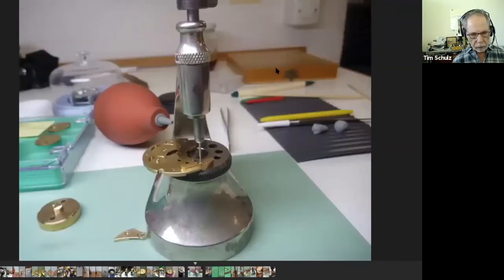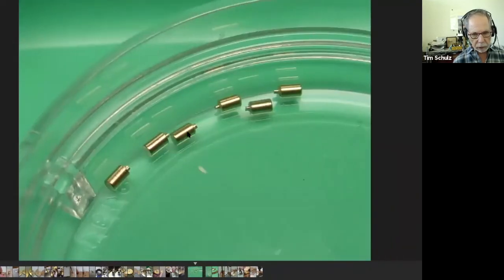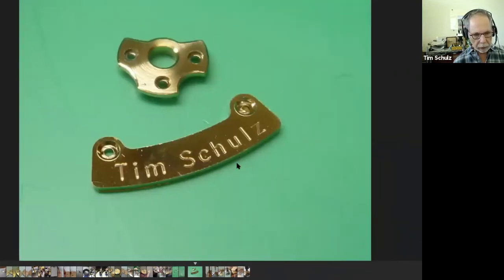Now we've got to do a little bit of threading. The chaton for the escape wheel and the nameplate are held on with screws, and those have to be threaded. So we use a staking tool that's got a little miniature tap clamped into it, and we actually thread the holes. This little slot is where the nameplate goes. These are the brass pins that we had to machine to locate the balance cock and the main plate into the movement. And these are the steel winding click and the click spring that we have to harden and polish. This is a little nameplate that I have, and this is the escape wheel chaton that's finished.